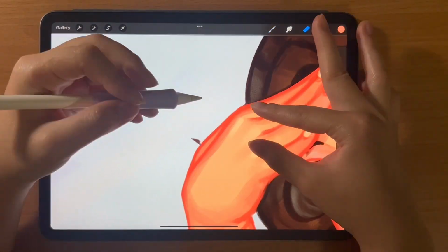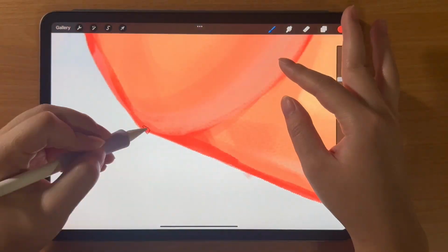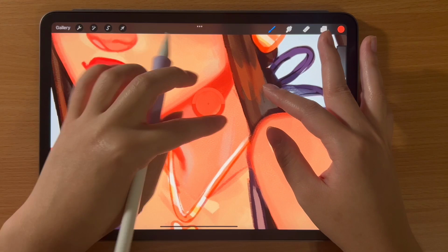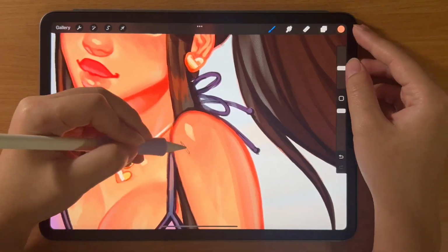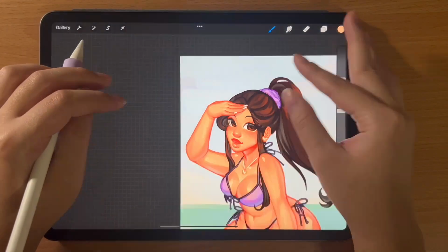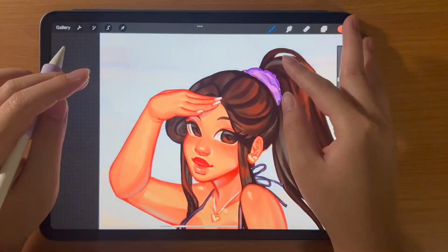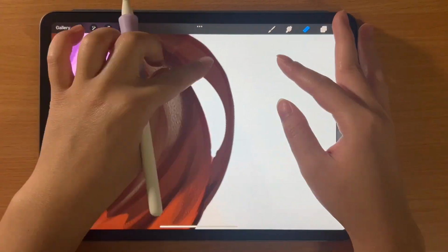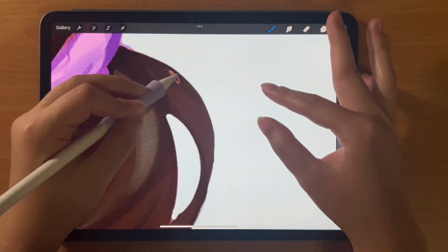So say artist number 1, you really like how they draw eyes. Artist number 2, you really like how they draw the bodies. And artist number 3, you really like how they shade. So you can take aspects from each of those artists that you like and try and combine them into something that you would like. So definitely don't just stick to one artist.